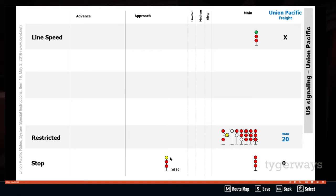Sometimes the approach signals can give you already an order that you have to slow down. And as a freight train, we have to slow down at once to 30 when we are passing an approach signal so that we can stop in front of the red signal that is supposed to follow.